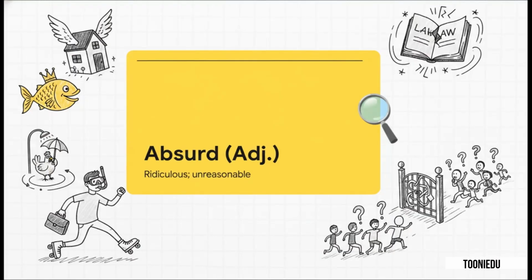I mean, think about it. You cancel a law, you force people to run away, and then they're the ones who have to ask for forgiveness for escaping? The whole thing is just completely absurd. It's ridiculous. It makes no sense. That is the very definition of absurd.